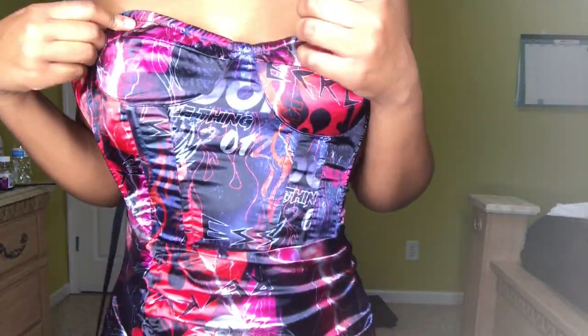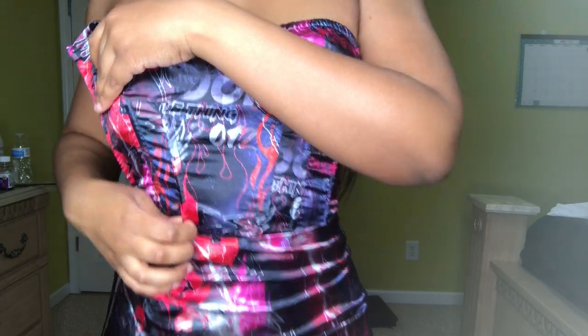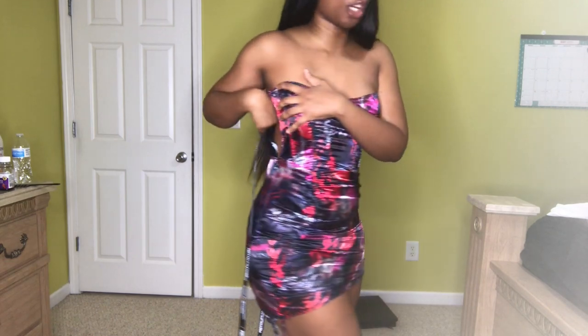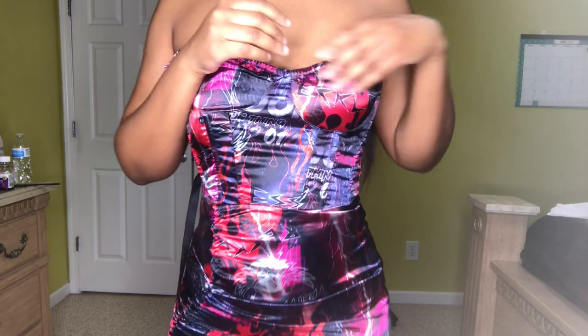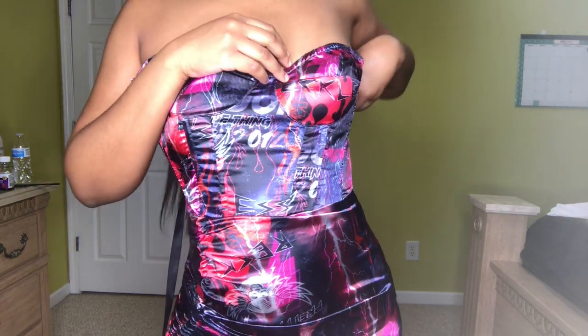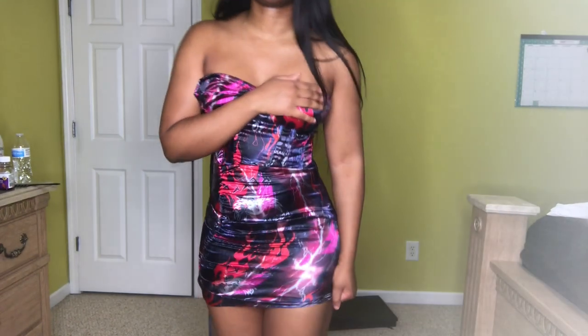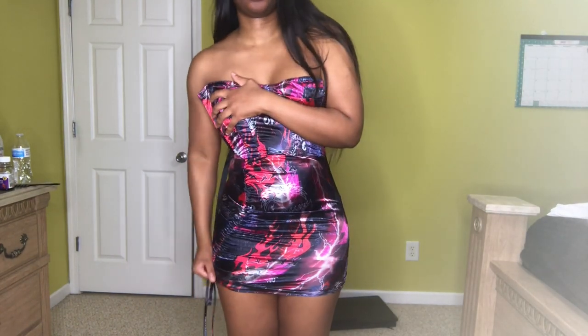Okay guys, so this is the dress. And as you guys can see, I was unable to get this dress on and zip it up. I'm gonna send this dress back. I didn't feel like forcing myself in the dress and then ripping the zipper and not be able to send it back. I got it a size 6, and as y'all can see, I'm trying to pull it down and it's not budging.